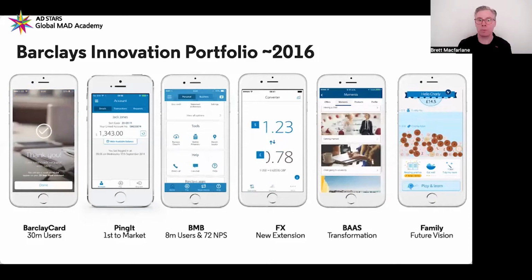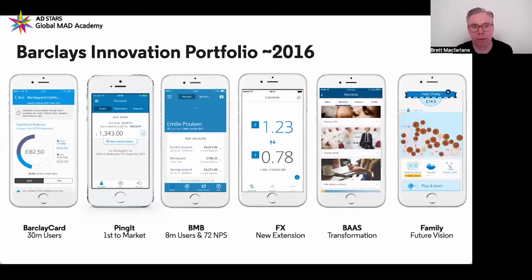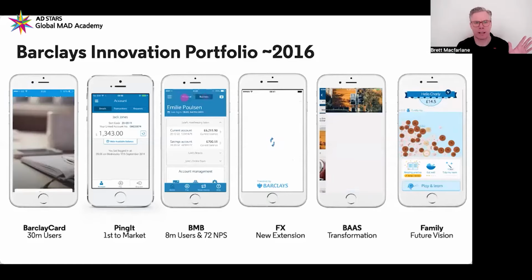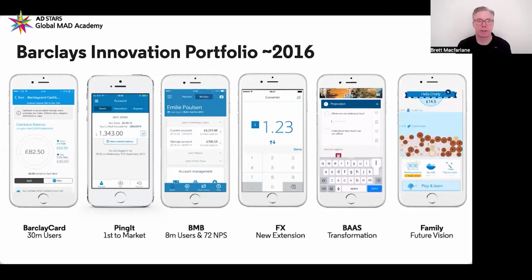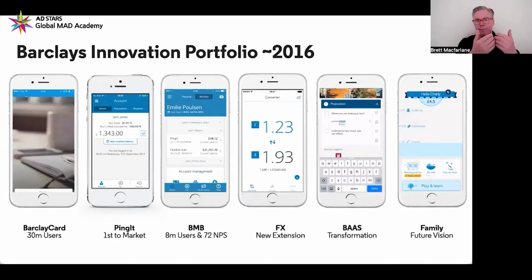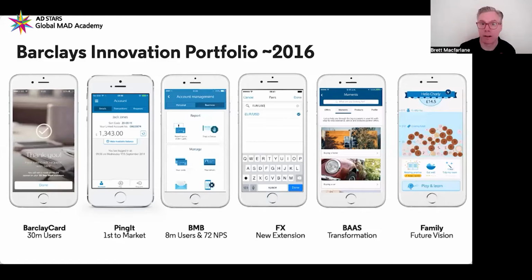The second one you see there is called Pingit. And this was the first peer-to-peer payment platform in Europe. This is about a decade old now. But at the time, that was very revolutionary. You could just text money to someone else. And that required not just a nice application at the front end, but a lot of heavy lifting engineering behind the scenes, so that somebody could do that very simple thing of split a bill, or can you give me $5 or $1 or whatever currency you're dealing with.